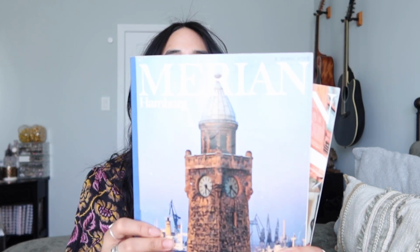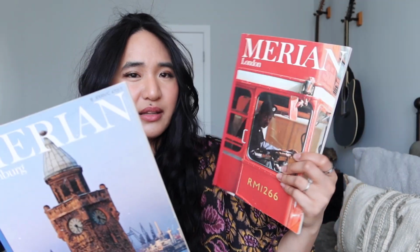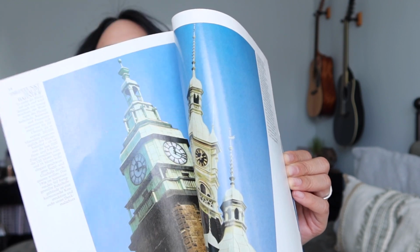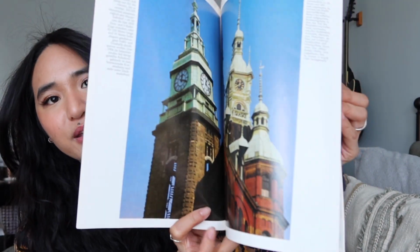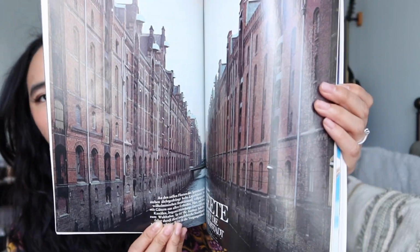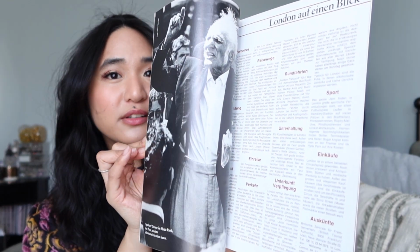Then I've also got two vintage magazines. One is from Hamburg and one is from London. And I thought these were really cool. They're the Marion, like a magazine company. I'm not sure, I've never heard of it. It must be a European one. But I thought this would be really cool, especially the Hamburg one to pick up because we were there. It's got some pictures, and it'd be cool to see the pictures of all the places that we were actually visiting. There's also some vintage ads, which was really cool. The London one I picked up as well.